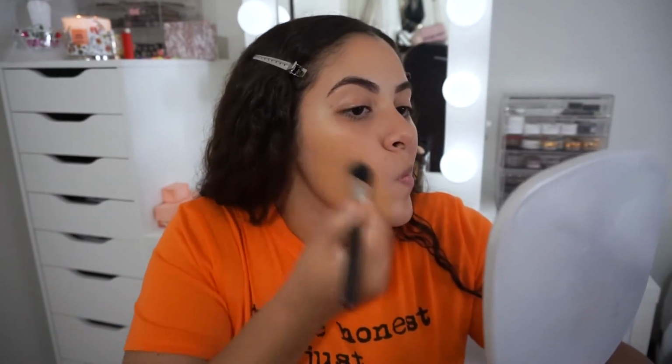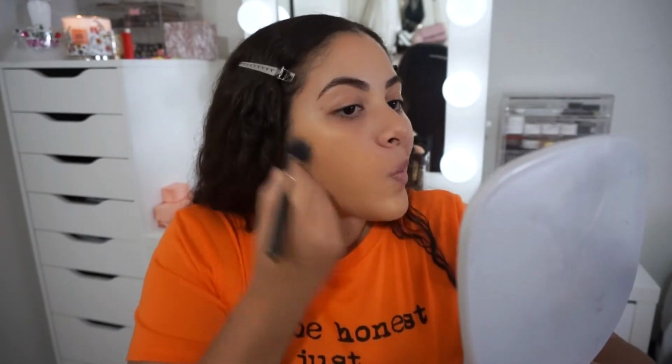I used this MAC brush. It's the 159. It's a little dirty. I did my makeup on Sunday and I didn't wash it. So I like to put on the foundation with this. It is a little runny on the back of my hand, so I need to work fast. I like to work fast with the foundation because it does dry quickly.